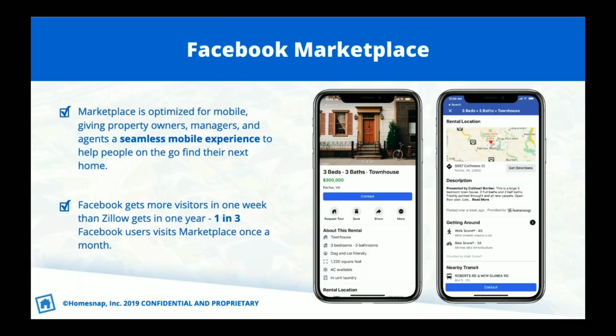I also wanted to quickly talk about Facebook Marketplace, and I know that Bill, my colleague here, is going to touch on this more. But Facebook Marketplace, as many people know, is basically a classified section of Facebook. So imagine Craigslist, but it all takes place within Facebook. And Facebook has partnered with Homesnap for Homesnap to supply the rental information for Facebook Marketplace. So all rentals in markets that have agreed to allow Homesnap to share their information with Facebook Marketplace will appear there at no additional charge, and all of the leads and interest that come through Facebook Marketplace get sent right back to the listing agent.